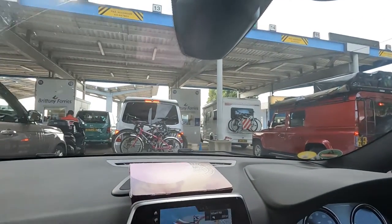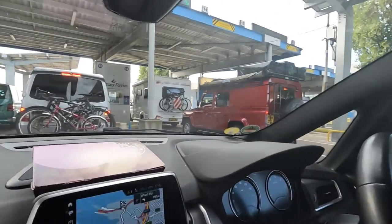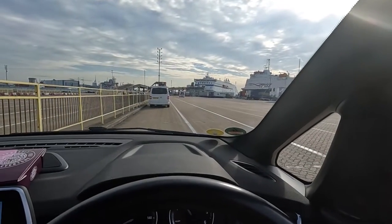Yeah, not a very big queue. We've just joined the queue and we're only about 2 cars away, so we'll take some video once we get on, once we're going on to the ferry, I think. There's our ferry and we're getting on.